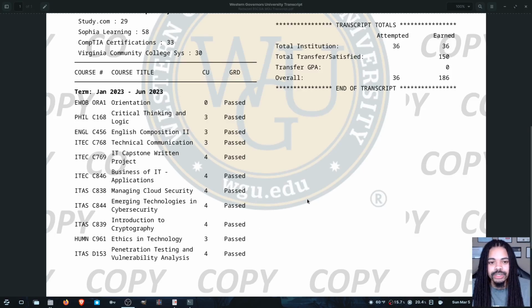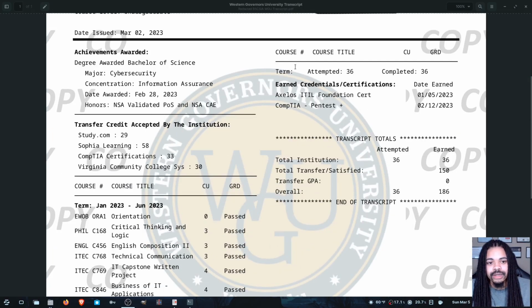All right, and so we're going to continue. We're going to scroll up here a little bit. As you get to this last section, it says the earned credentials and certifications. These are the certifications that you get at WGU, and I only did 2. I got the ITIL Foundation and the CompTIA Pentest Plus. Remember, this is because I already transferred a lot of credits in. If you haven't transferred in any credits, you're going to have a pretty long list because you get a lot of certifications as part of the cybersecurity degree.